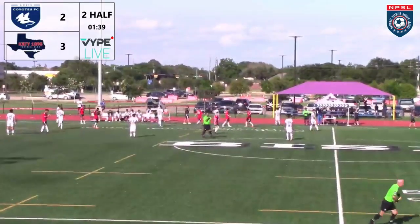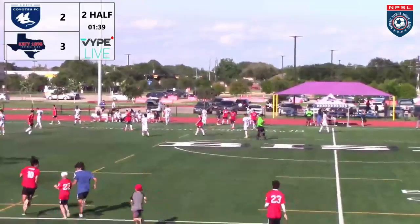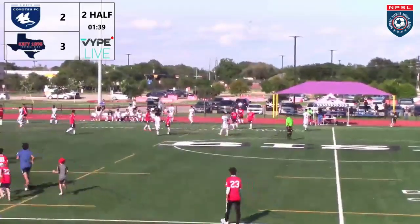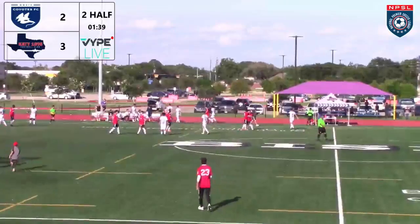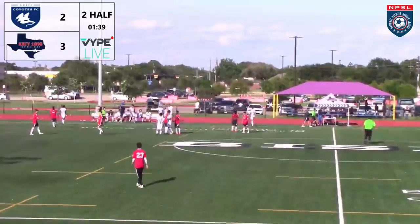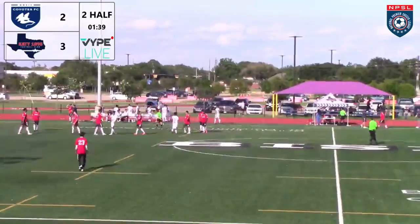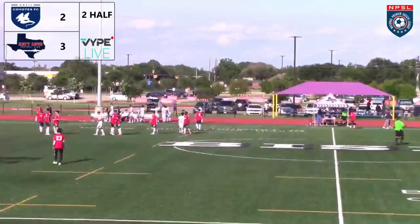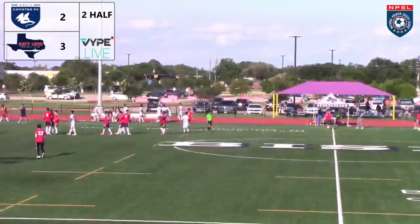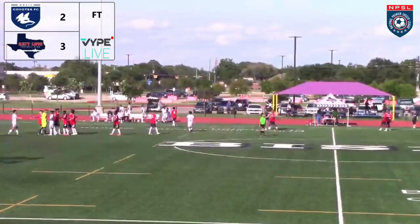And that's the match. And KATY will win this game with a score of 3-2 over the Coyotes. As it's been an excellent match for both teams. And a beautiful day here in KATY, Texas, here at the British International School of Houston. As it's been a great match in the NPSL.